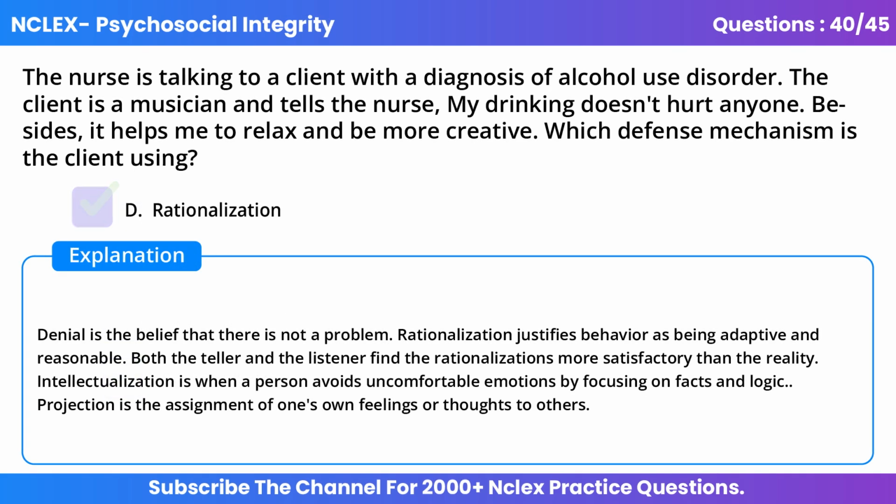Denial is the belief that there is not a problem. Rationalization justifies behavior as being adaptive and reasonable. Both the teller and the listener find the rationalizations more satisfactory than the reality. Intellectualization is when a person avoids uncomfortable emotions by focusing on facts and logic. Projection is the assignment of one's own feelings or thoughts to others.